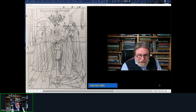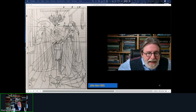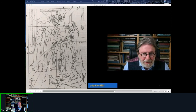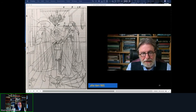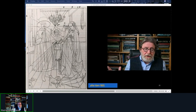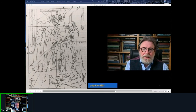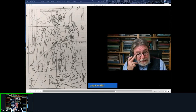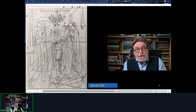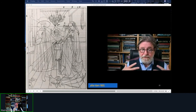He uses a vanishing point for the floor, but another one for the ceiling, where of course only one vanishing point should have been used here. So, but he does use vanishing points. What is going on here? Well, the usual explanation is that Van Eyck came up with not a mathematical or geometrical system for representing spaces, but based on his own accurate observation, he was able to represent the space in a very convincing way.